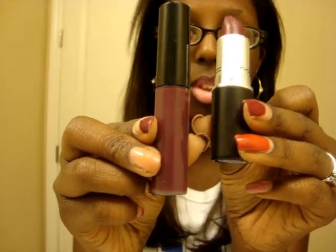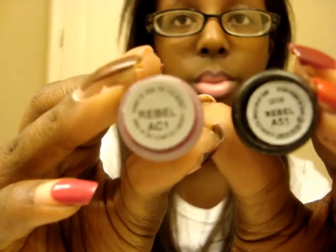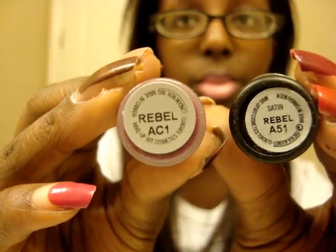Okay, so that is Saint Germain lipstick and lip gloss. Next up is... Sorry, I heard something in the background. Rebel. And don't mind my nails, these are actually swatches. I'm going to show you that in a minute. So that is Rebel.